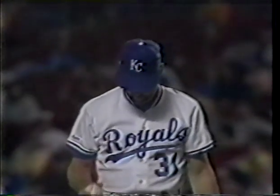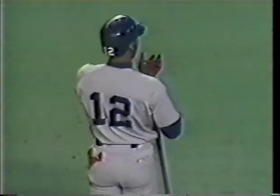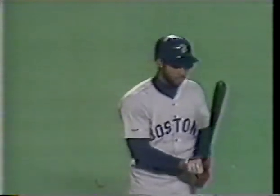Garber is 40 years old. He's been in professional baseball since 1965. First broke into the majors with Pittsburgh in '69. 1-1 now to Ellis Burks. Past third. 1 ball and 2 strikes.